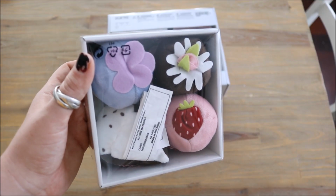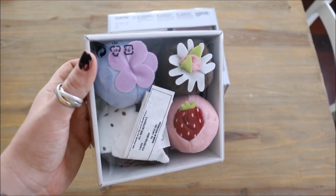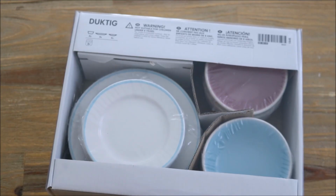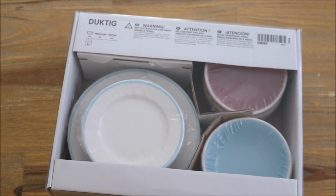This first one being a little 4 set of cloth cupcakes. I thought that these were so cute. And then we also got her this little ceramic place setting set. So this set looks like it comes with 4 little bowls, 4 tiny little dessert or appetizer plates, and then 4 larger plates. This set is very heavy. I believe this is ceramic.